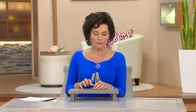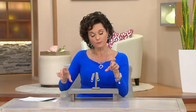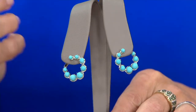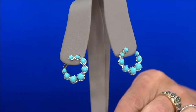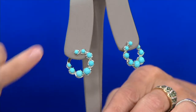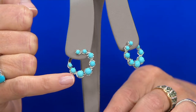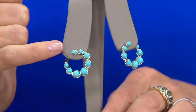This one is going to be $39 on 5 Easy Pay. You do have a left and right design. They give you this huge pop of color. Sleeping Beauty comes from America, from Arizona, in a mine that actually looks like a woman in slumber. But this is so coveted around the world because of its color and because it's virtually matrix free. There are cabochons of different sizes, going from the smaller one, graduating in size up to the larger, and then moving right back behind.